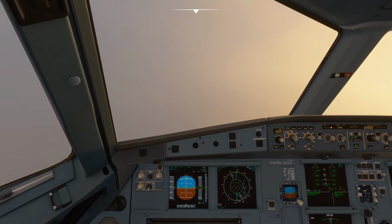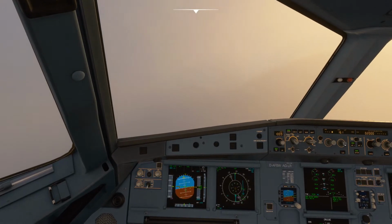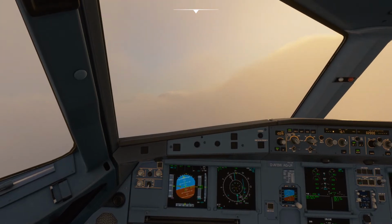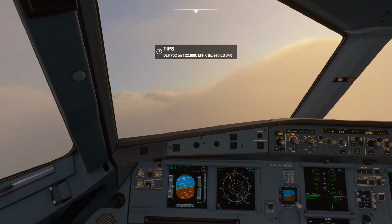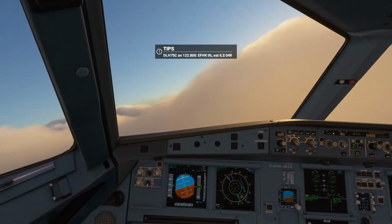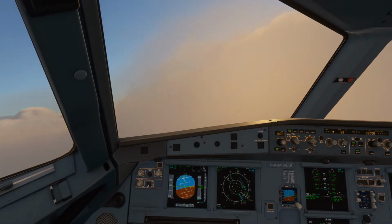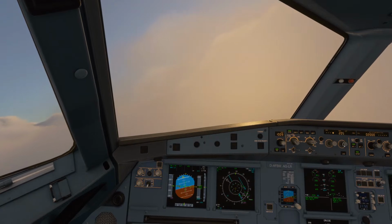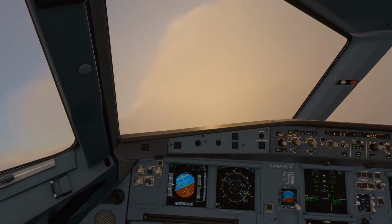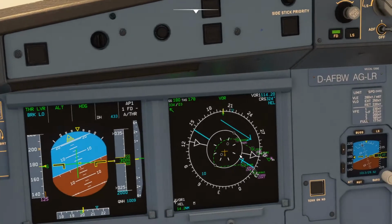I'm going to get 2,000 foot ready. Let's start our turn. Helsinki Vanta traffic, Finnair 534 is turning base ILS, correction, VOR runway 33. So we've got that Lufthansa on ILS 04. And we're managing our turn to try and reach Bameb, which we can see there.